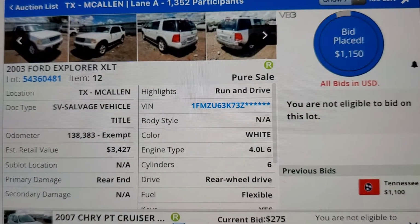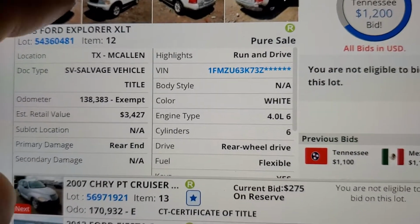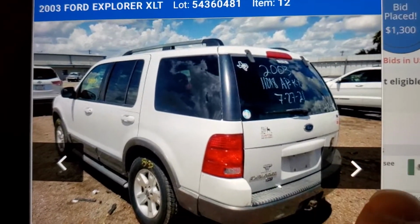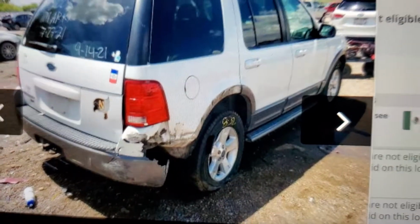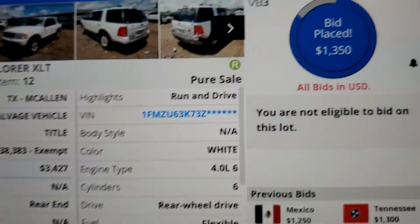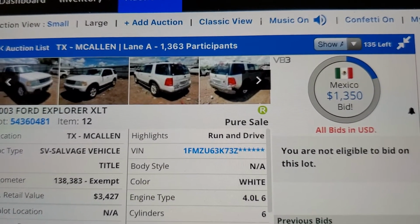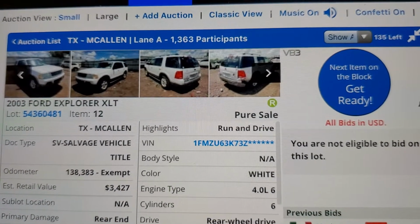Here's an Explorer. Runs and drives, also pure sale. Salvage title. I don't know for what, but it's salvaged. There's somebody bidding on it. Okay, there's the damage right there. That is not a big deal whatsoever. But retail is only 3,000. It's already 13. It seems too expensive to me. This one I don't think I would bid on. Not at that price. If it was $500-600, I would take a chance.